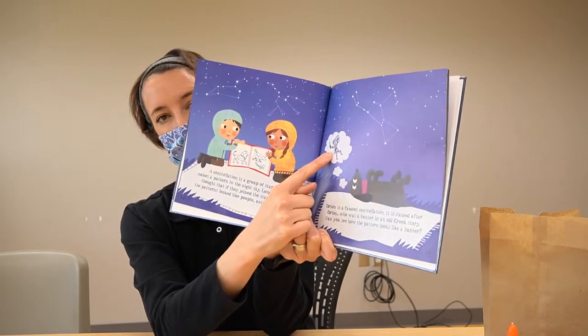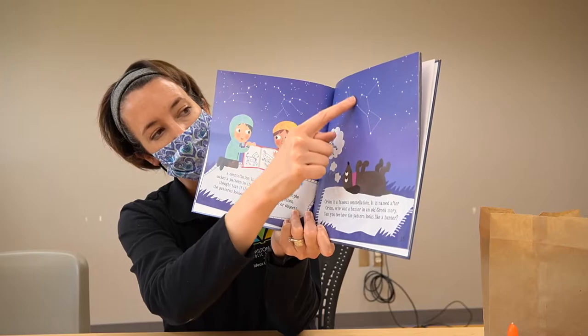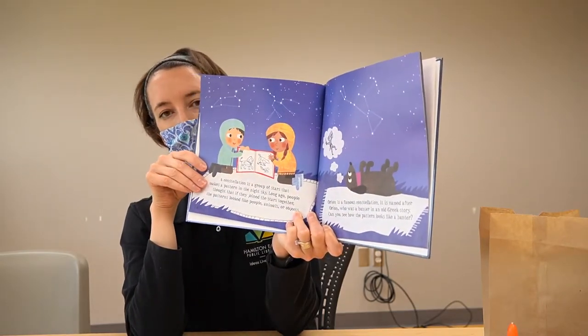So here's a picture of a hunter, and there's the actual constellation. Can you see his sword and his shield and his body? It's pretty cool, isn't it?